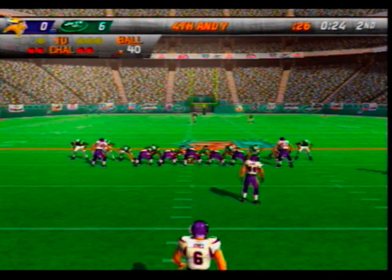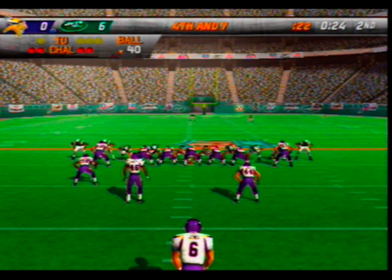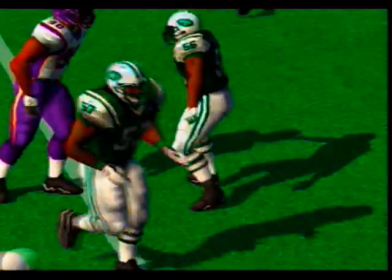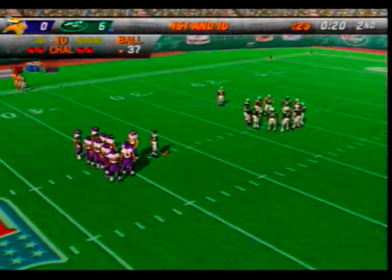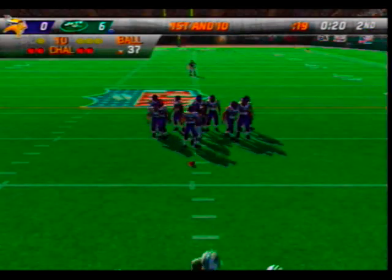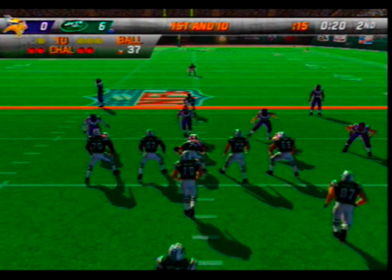Franklin will go back to accept this punt. This one goes out of bounds. It's first and 10. Ball on the 37-yard line.